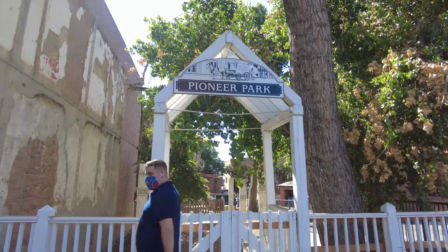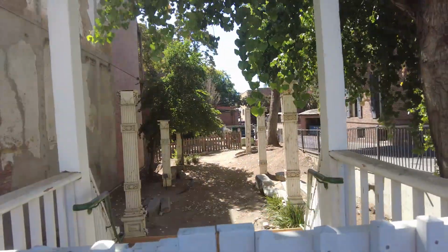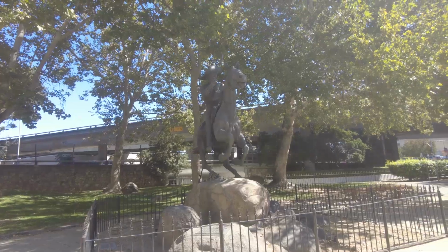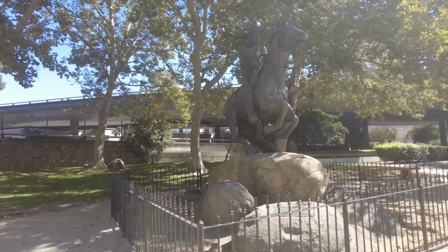Pioneer Park is a cool place where you can simply walk down the stairs by some remnant columns and relax by old slab stones. Let's check out the Pony Express Monument near the Pony Express Terminal, which was the last Western stop.